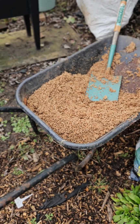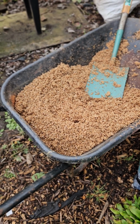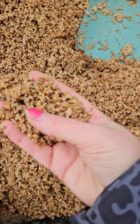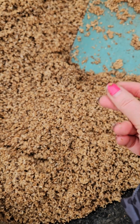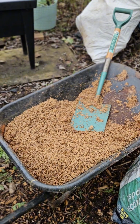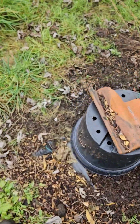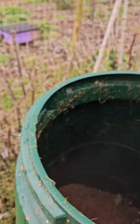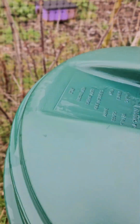So this here is brewers' spent grains. A brewery comes and drops it off at the allotment for us to use. As you can see here, it's very moist when I took it off the heat from the pile, and it's really good for your compost. So I've just got a barrel load of it, because I'm starting off again in this green bin, there it is. So you can see the steam coming off it, and the smell is sort of pleasant.